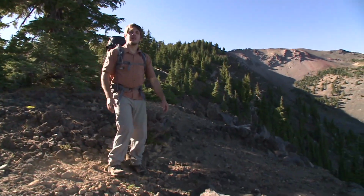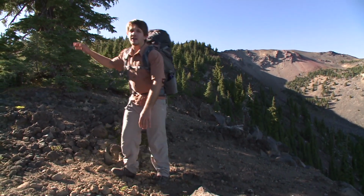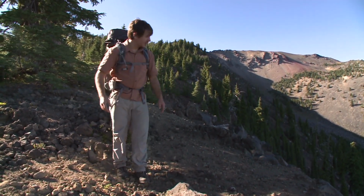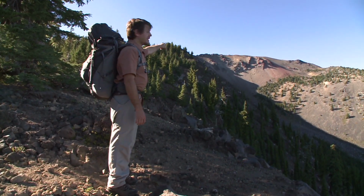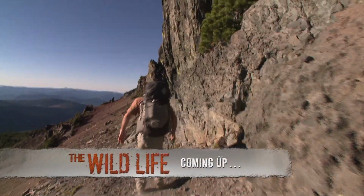All right, just about made it clear of the timberline. As we're starting to get higher now, the trees are getting less and less. There's a lot more rock and dirt. It's really starting to thin out. But the nice thing is, I get my first clear shot at the summit. That's my destination where we'll be spending the night tonight. Coming up on the Wildlife.